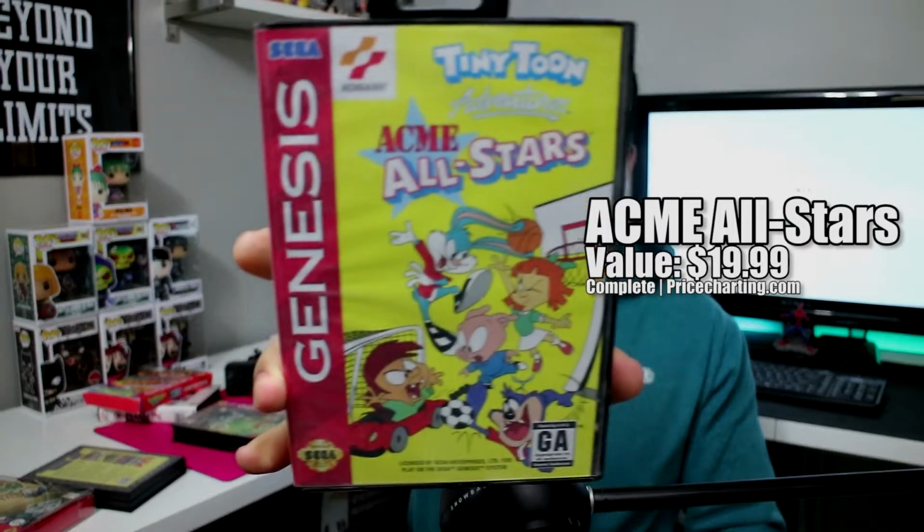Acme All-Stars. Do I own this game yet? I'm not sure if I do for the Sega Genesis. Obviously, all these games are for the Sega Genesis. Dummy. Actually, really nice condition manual and game. I think I own this game, but the cartridge I have is a lot worse than this. So I will resell this in a future video.